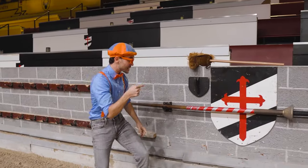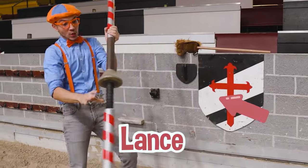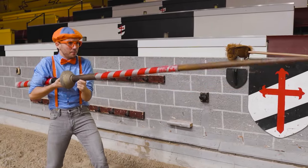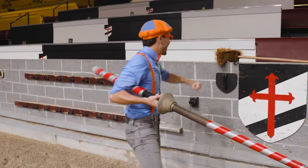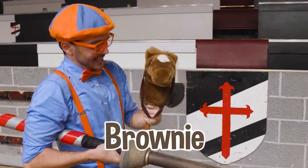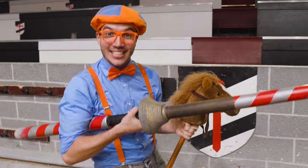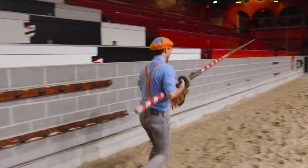Whoa, look at this. It's a real life Knight's Lance. Whoa! And this is really heavy. This is what I'm gonna use to try to complete the Big Rings Challenge. But what's a knight without its trusty steed? And hey, look, this is my trusty horse, Brownie. Hey, hello, Brownie. Okay, I have my lance and I have Brownie, so we're all ready to do the Knight's Challenge. Let's go. Yay!